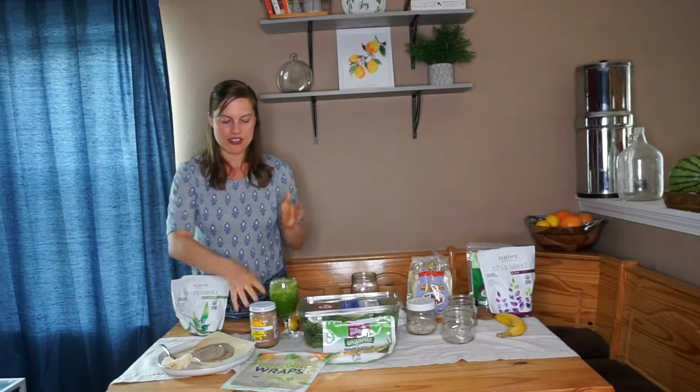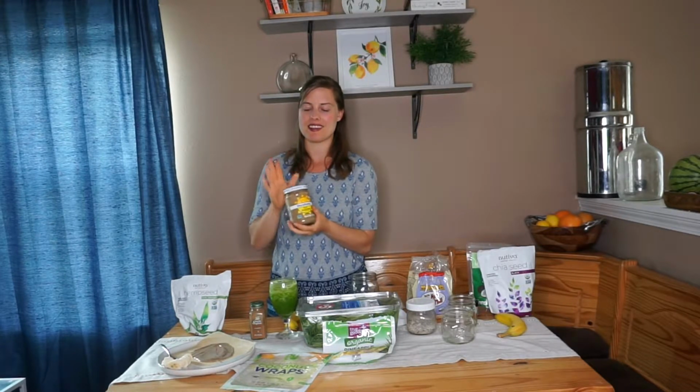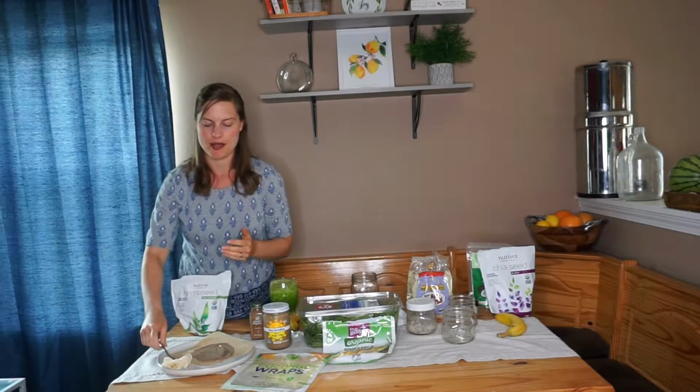On this wrap, I like to add some nut butter. Almond butter is my favorite. You can also do pecan butter, walnut butter. There's so many variations besides just typical peanut butter. Sometimes peanuts are associated with allergies and can cause problems for people, so a safer bet is to do something like almond butter, which has a lot of other nutrients that are great for your thyroid and your overall health. So I like to put some nut butter on there.